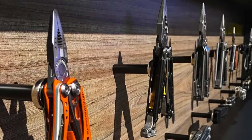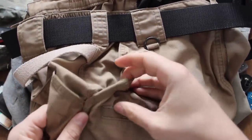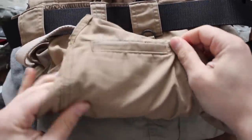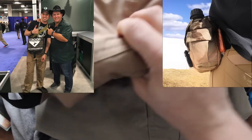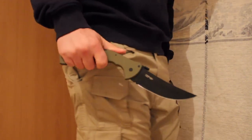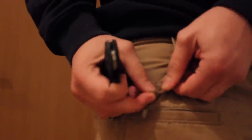And I'll show you guys just a couple of the other pants that I wear usually every day. If you guys are familiar with 511, this is the TacLite Pro, and I've had these for years, and they've gone through a few adventures with me. And I'm gonna need to use the services on base to have the seamstress fix that, because Cold Steel knives are tearing up my pants.